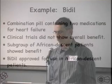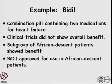One more example that's been in the press recently is a medication called Bidil. It's actually a combination pill. Two different medications that we use separately, but some company probably was running out of patent time and needed something to patent and created a pill that had the two medications grouped together. And the bad news was they did a trial on the general population and it showed no overall benefit for heart disease. This is a pair of drugs that are used for heart failure.